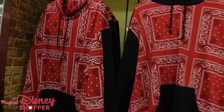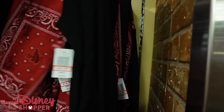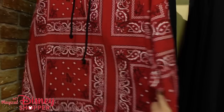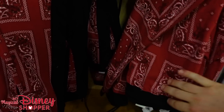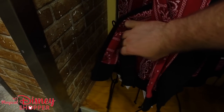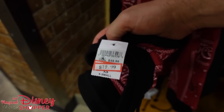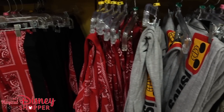We got two different styles of paisley tops here. These are $29, they were $54. They have them in extra small, small, and medium for both of those. They actually have one 2X in this style. And then they have two different styles of sweatpants to go with it. One with a black stripe down the leg and then all paisley. The all paisley options are $14.99. They have those available in medium and large. The black stripe option is $19.99. They have those in extra small through 2X. So extra small, small, medium, large, extra large, and 2X.